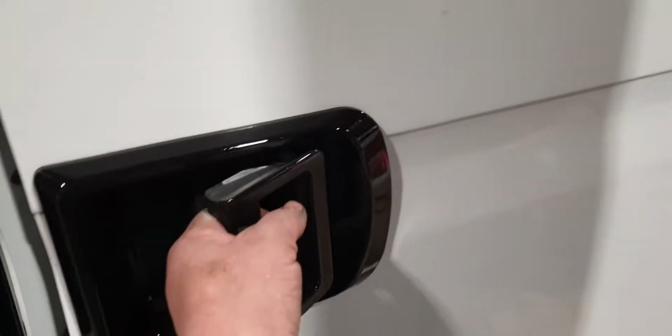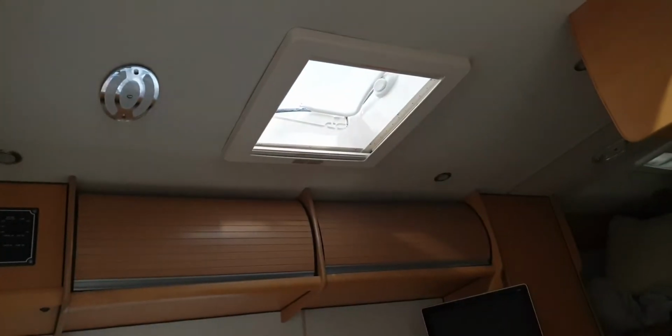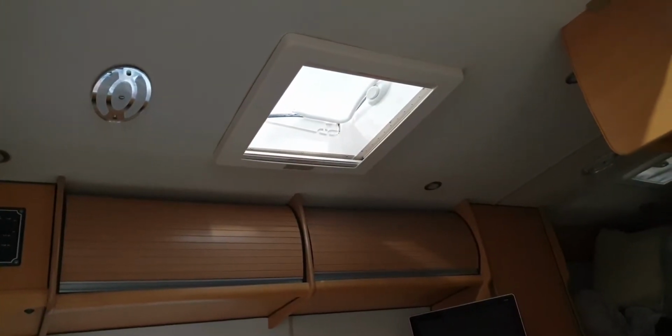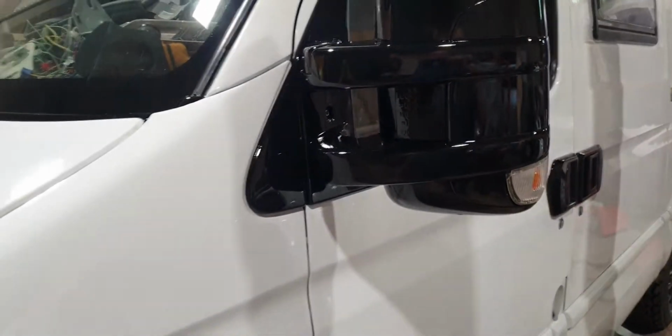Timing belt's been done. Needs a good clean inside. We'll get to that. Mood lighting, six LEDs have been put in. New, what's that thing called? Roof light. You've got the inverter, solar panel charger. Needs a very good clean and finish off. But the black has come up superb. Really pleased with that. Really pleased how well that's come up.